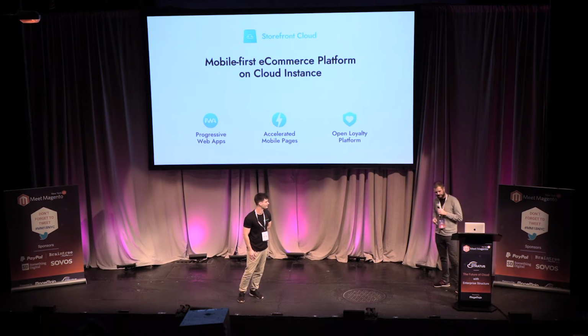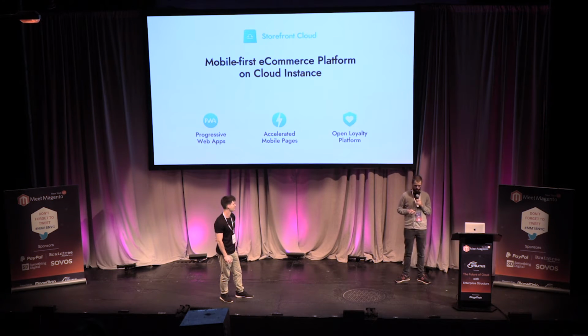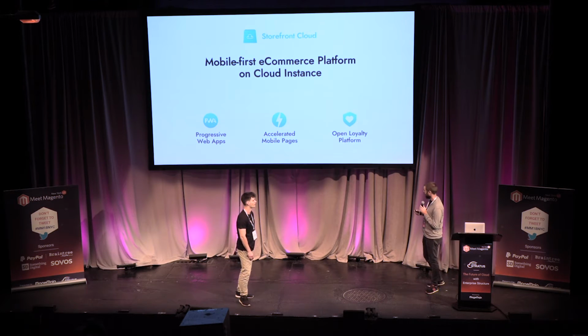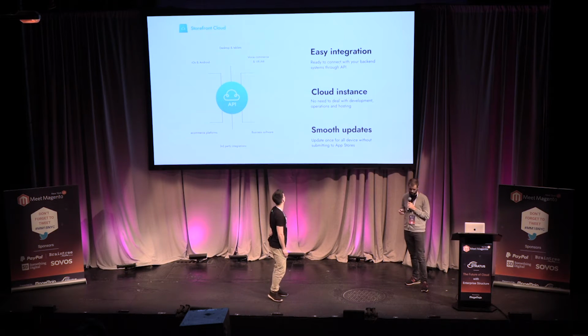Yeah. All right. Okay. So just very briefly, Storefront Cloud is a mobile-first e-commerce platform. It's based on the VStorefront open source product. So it's our commitment to keep pushing this product really hard with new features. We added a few other things: accelerated mobile pages, open loyalty platform for customer engagement. It's available in the platform as a service model.